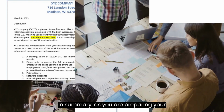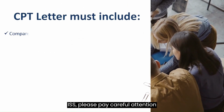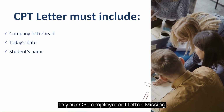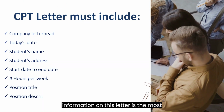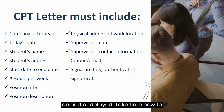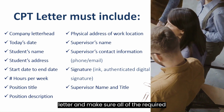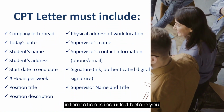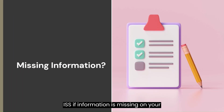In summary, as you are preparing your CPT application materials for ISS, please pay careful attention to your CPT employment letter. Missing information on this letter is the most common reason that CPT requests are denied or delayed. Take time now to carefully review your CPT employment letter and make sure all of the required information is included before you submit your CPT application to ISS.